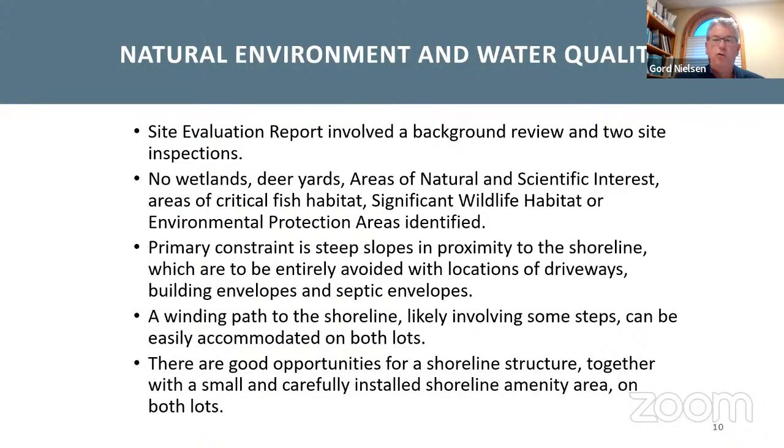With respect to the natural environment and water quality work that was done as part of my engagement on this property, I prepared a site evaluation report, which included an extensive background review and 2 site inspections. Now, there are no wetlands, deer yards, areas of natural and scientific interest, areas of critical fish habitat, significant wildlife habitat, or environmental protection areas on or adjacent to these lands. The primary constraint is steep slopes and very steep slopes in proximity to the shoreline, which should be entirely avoided with locations of driveways, building envelopes, and septic envelopes.